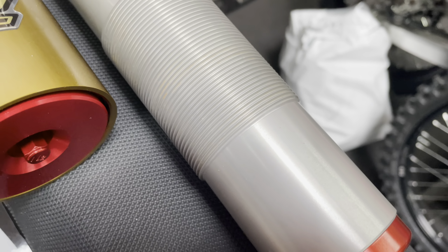This customer had shipped in just his shock to us, and we are returning the shock all rebuilt, ready to go for him to install. He's going to reinstall the preload adjuster himself and put the spring back on. And we are also returning this shock with our JBI suspension WP AER48 Pro Fork DIY kit, which the customer will go ahead and install on their own. So once he is all done, this rider will have a JBI suspension tuned rear shock and JBI suspension tuned front forks. So the bike will be matching front to back.